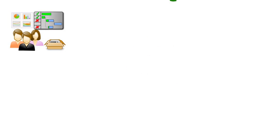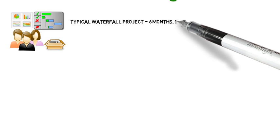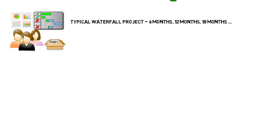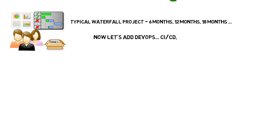So let's start with a waterfall team, but it's traditional waterfall: design, build, test, etc. Do user acceptance testing, deployment. Usually it takes this team maybe 6, 12, 18 months to get a product ready for production and ready to deploy and make available to a customer. Let's give it about 12 months.